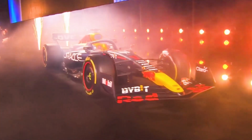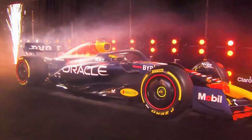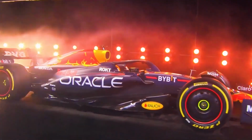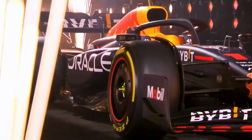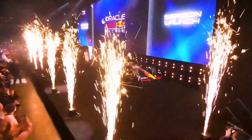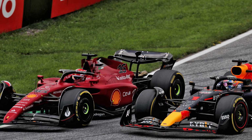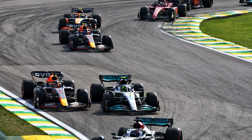Finally, of course, Red Bull. Red Bull, Max Verstappen and Sergio Perez can probably turn up and do whatever they want and they will still be in a fairly strong position. However, that being said, Red Bull have struggled in previous sprint weekends. In Austria, they struggled with tyre wear, and in Brazil, they were slower than the Mercedes.